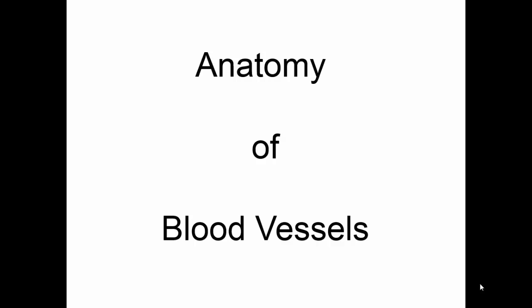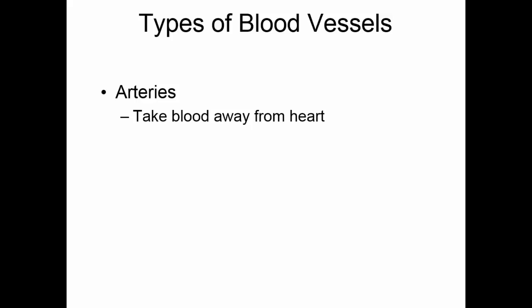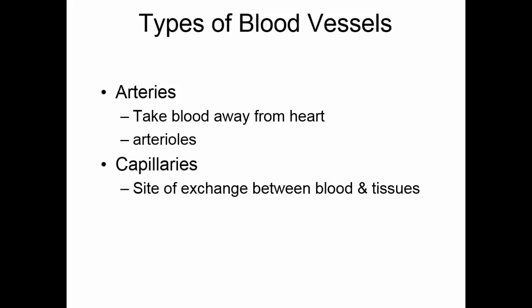The blood vessels are the conduits of the circulatory system, so let's take a look at their structure. There are three types of blood vessels. Arteries take blood away from the heart. They're going to branch into smaller and smaller structures called arterioles. The arterioles will eventually feed into the capillaries. The capillaries are the site of exchange between the blood and the tissues.